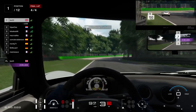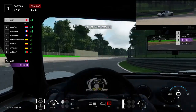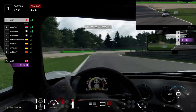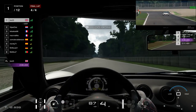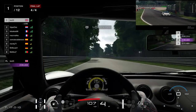We're on our way for a comfortable victory here now in our first ever race in this car. I didn't bother doing any other races because the competition wasn't that strong in this race, but I just wanted to upload this video to show there are more cars than just obviously GR4, GR3, GR1 cars. We want to try some different cars and get some videos out driving other cars, just to show people that we can also drive other cars.